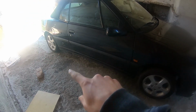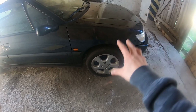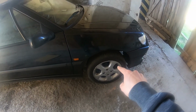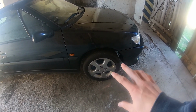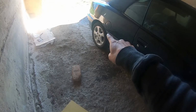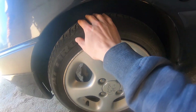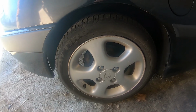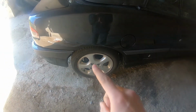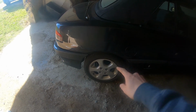I don't know what to do with these wheels. These are original wheels. I don't know if I want to keep them or if I want to go bigger. These are 15s. I don't know if I can fit 17s. I probably can, but they will probably rub in the back because the back is really low on this. So I don't know if the 17s will not rub here. So let me know what you think. Will you put the 17s on, or will you just buy a new set of tires?